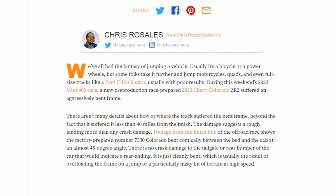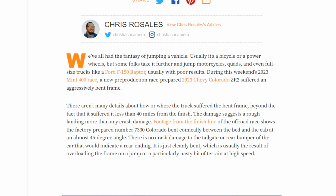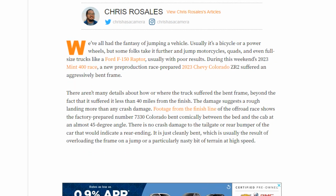Footage from the finish line of the race shows the factory-prepared number 7330 Colorado bent comically between the bed and the cab at almost a 45-degree angle. I mean, it is bad. There's no crash damage to the tailgate or rear bumper of the car. That would indicate a rear ending. So they're saying it wasn't rear-ended where it would fold in half like something may do in a situation like that, because these trucks are a little lifted. Yep, usually results from overloading.